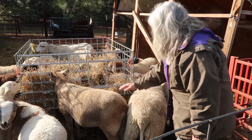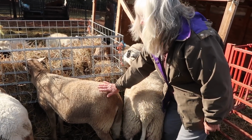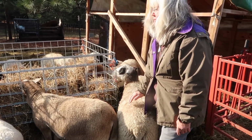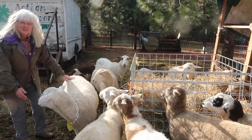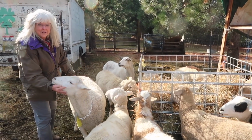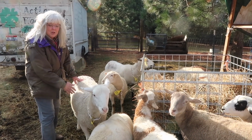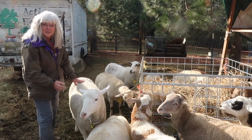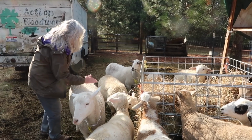Who else do we have? This girl here has those long legs that come from her sire, and she could give everybody a run for their money. Let me go over here on this side. She was an au pair. She was the au pair for a couple of sheep for a friend of mine, to help them along through the summer, and then when they went to the freezer, she came back. So she's Curly. She's got the best perm in the bunch.